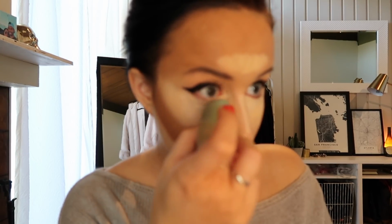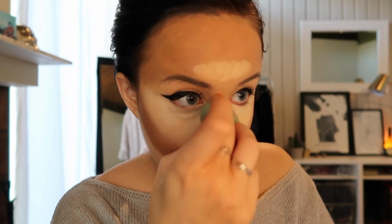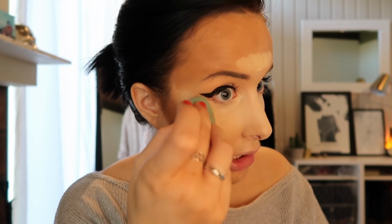Cream contouring is what I have found the best for dry skin. Obviously with dry skin, the less powder products the better. And I do touch up my contour at the very end with some powder contour if I feel like it faded out a little bit, but overall I try to leave it as creamy as possible.